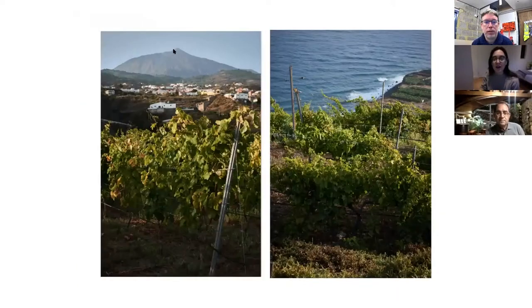Here you have all the recent volcanic eruptions from Volcano Teide coming down. So we are talking about soils that are around 7,000 years old. So geologically, they are just babies, right? And this is something that all our wines have in common, and it's the presence of the minerality of those soils, the volcanic soils.